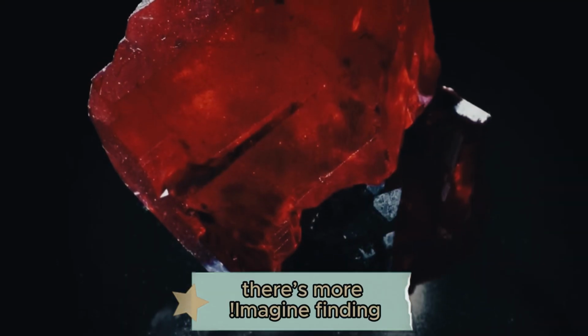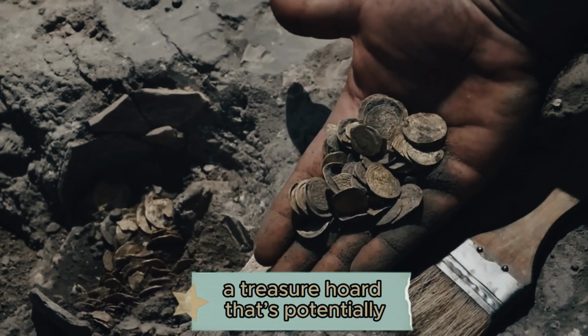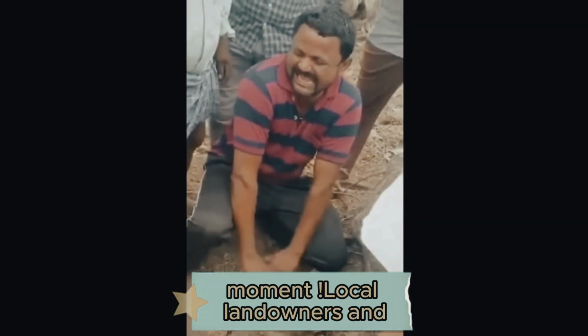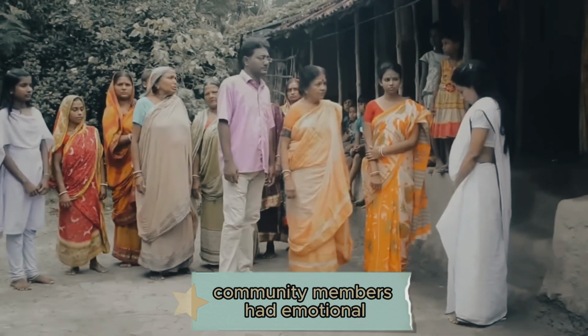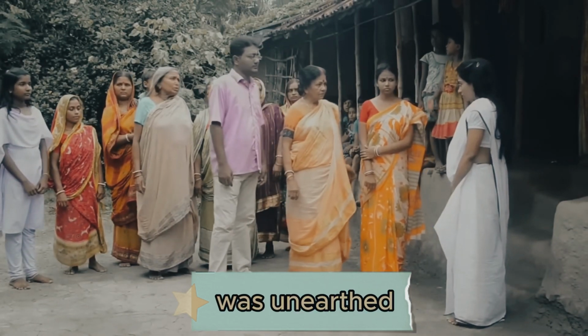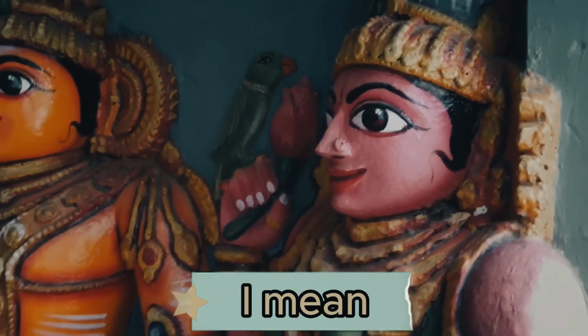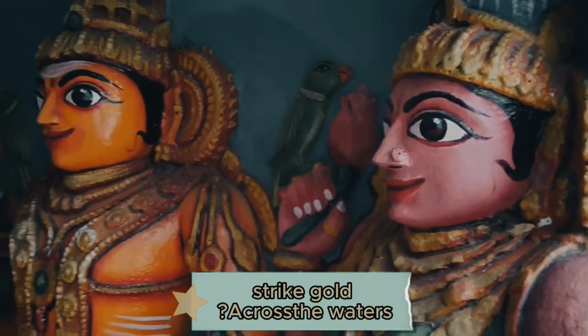But wait, there's more. Imagine finding a treasure hoard that's potentially over 100 years old. Now that's what we call a real-life pirate moment. Local landowners and community members had emotional freakouts when this treasure was unearthed, proving once again that buried loot can stir up quite the drama. I mean, who wouldn't want to suddenly strike gold?